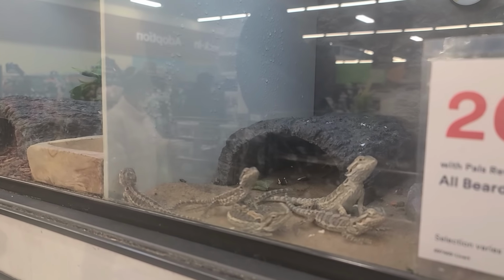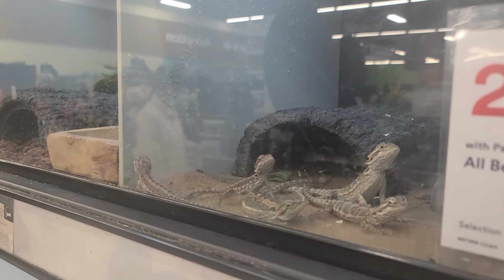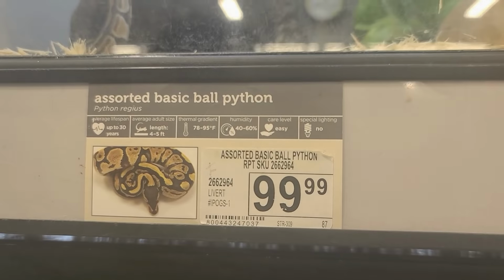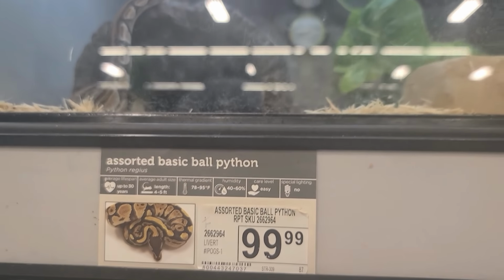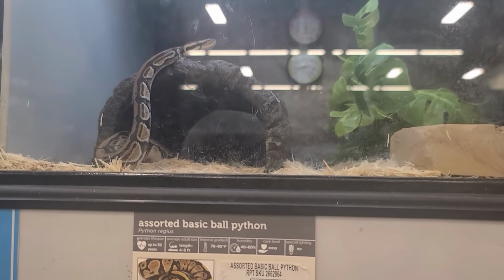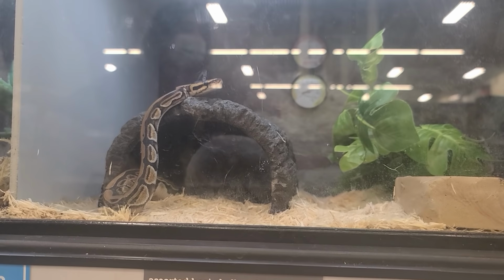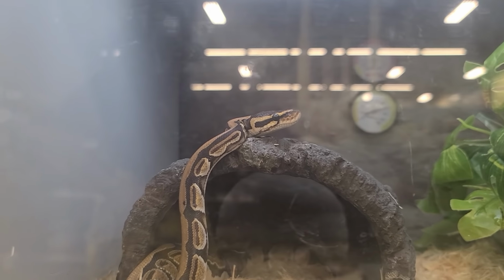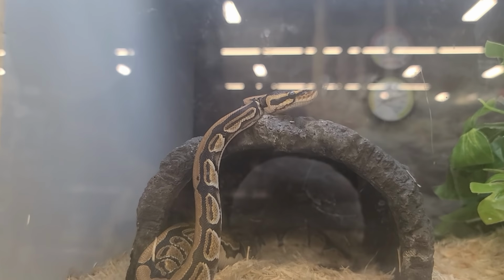This is the bearded dragon. This is the basic ball python. Its lifespan is about 30 years and it grows up to 4 to 5 feet in length. And they are quite easy to manage as pets.